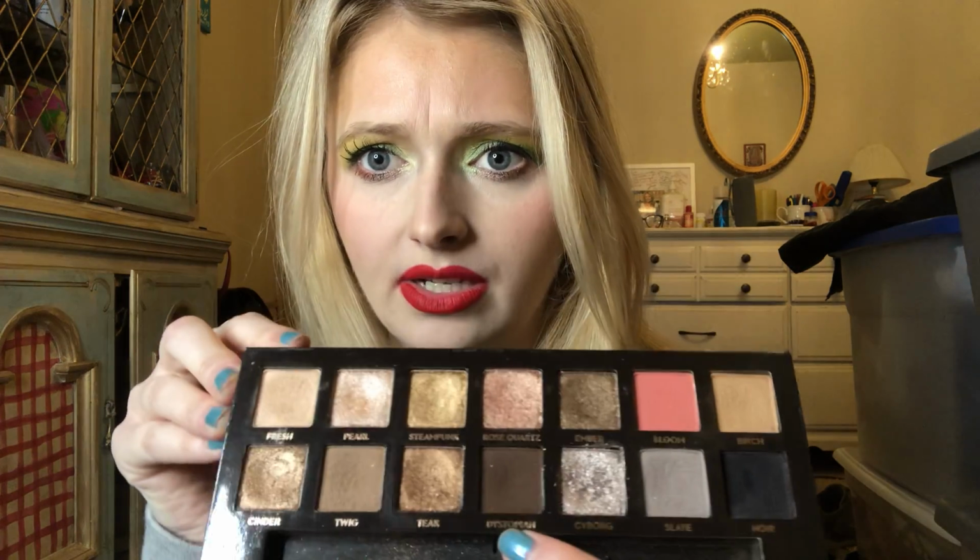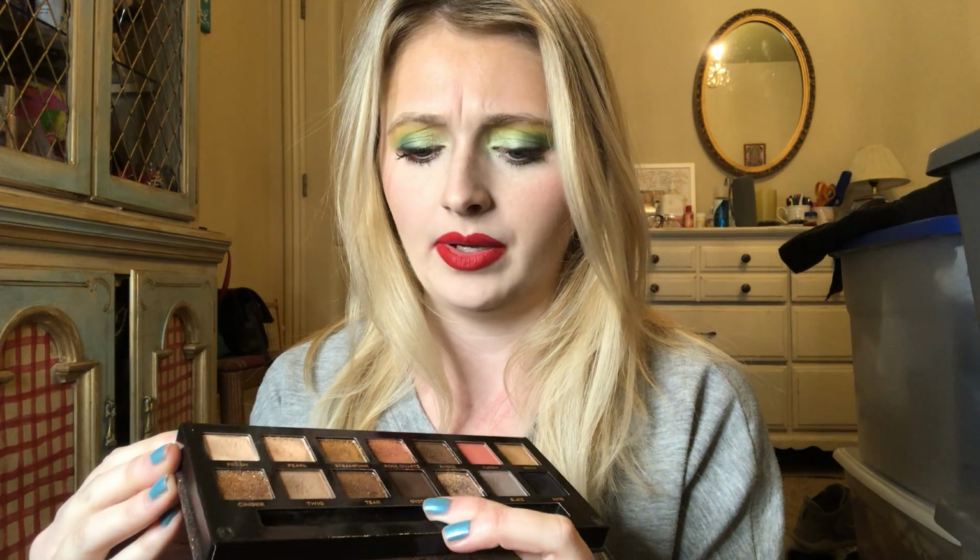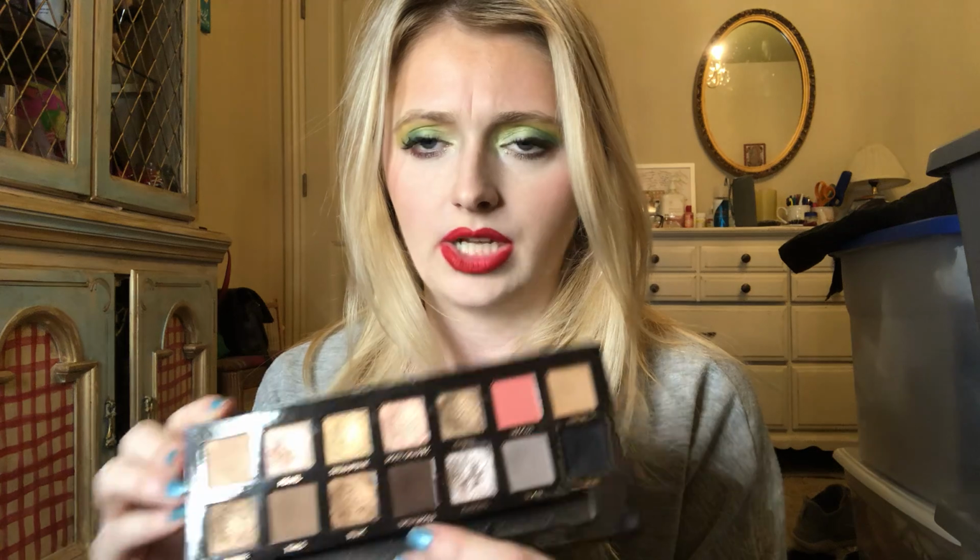So you can tell there's a pretty decent dip there. I don't think I'll hit pan in it next year or anything like that, but yeah, there's just a lot of really cool shades in this. I love the shade Cinder. That's one of my favorites. I wore that yesterday. You can tell there's a really good dip in that.